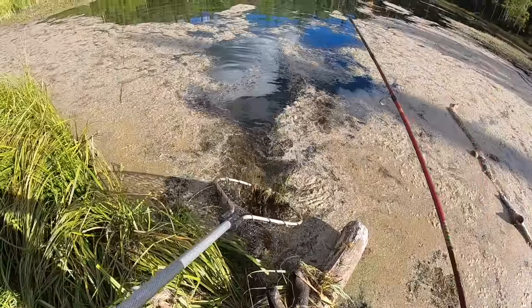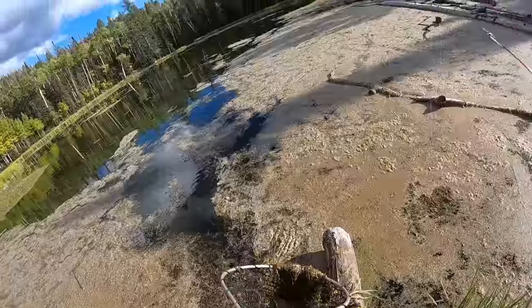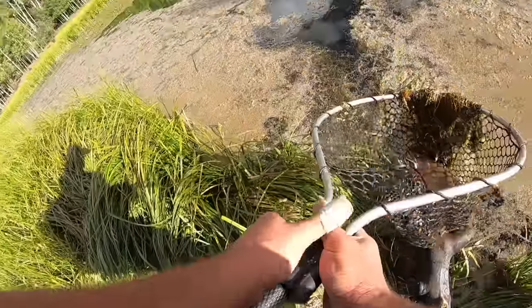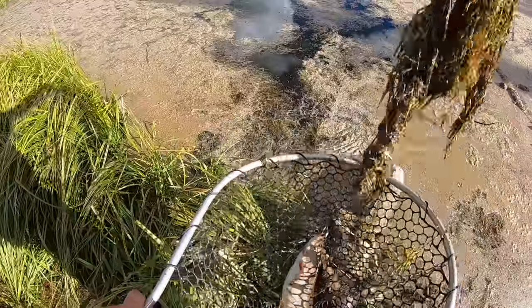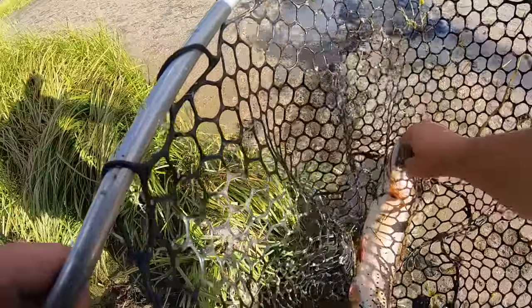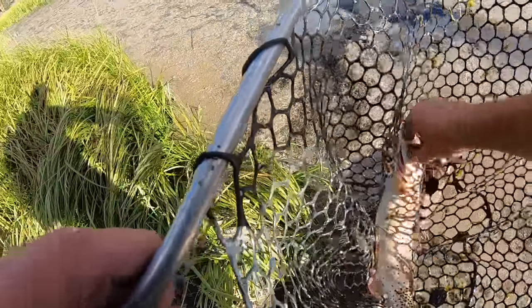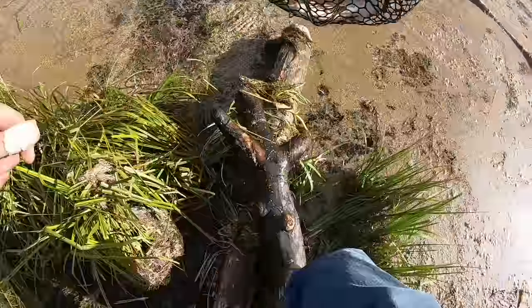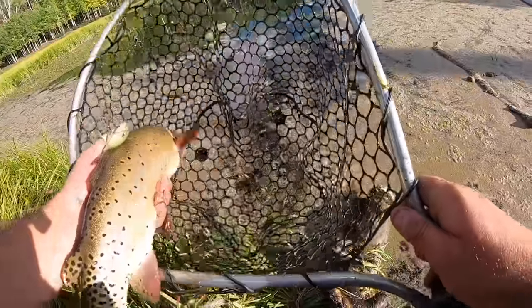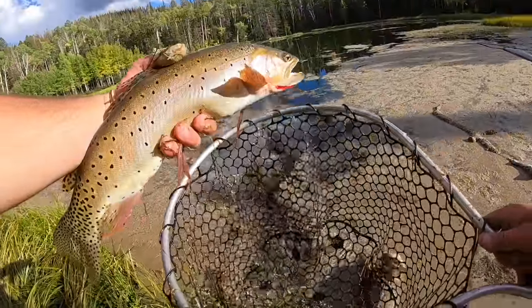Nice. Nice fish. There we go. Oh my goodness, that's a big fish. Bigger than I thought. Hold on, get this moss out of there. Oh, barely hooked in the corner of the mouth. Hook just pops right out. Let me wet my hand real quick. That is an absolute hog of a cutthroat.